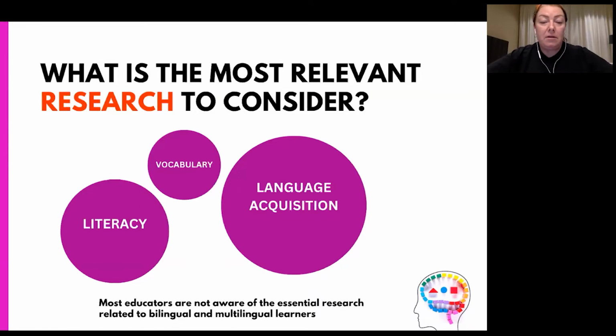Now, the final one I want to talk about is vocabulary. So we cannot ignore vocabulary because it's one of the most essential skills that students will need to be building on day by day, not only through their speaking, but also for their academic learning. So there are many different kinds of words that we focus on when we teach vocabulary.